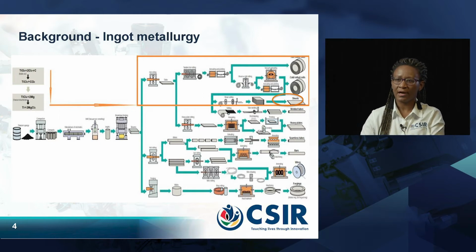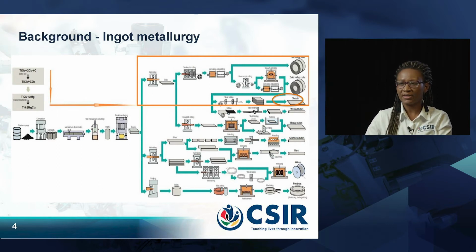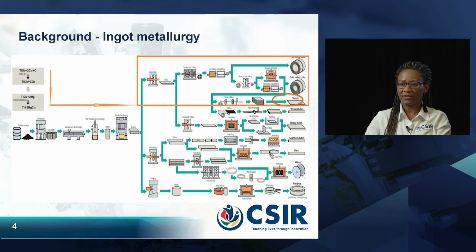So this ingot now is a very big ingot that you have to break down to get to your sheets. Two types of sheets you will be able to get out of here: coils, which are kilometers long, and then the other sheets, when you cut the coils to get specific sizes of sheets that are required by the end user. The process also shows other products that you can make out of this ingot metallurgy process, such as the forgings, the bars, and the blades. But for today we will focus on the process of making sheets.